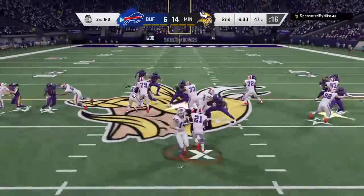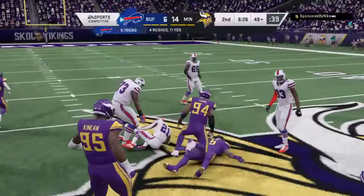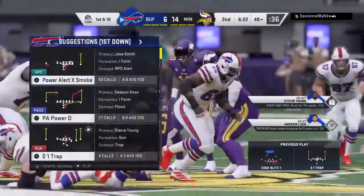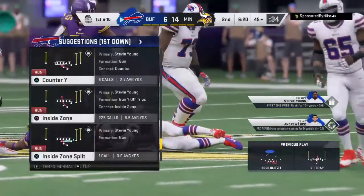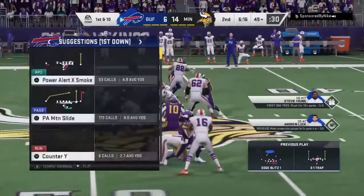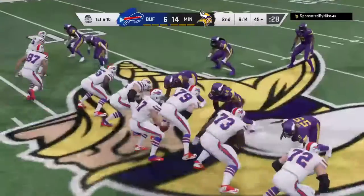Now a handoff here to his running back, and he's got the first down yardage as he takes it down to the 49. They have the first down with that gain of 4 yards. On third down, that's a good job of situational football and understanding where the first down marker was and getting there.